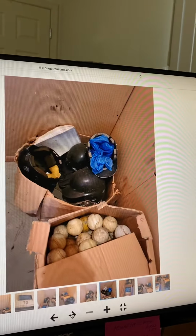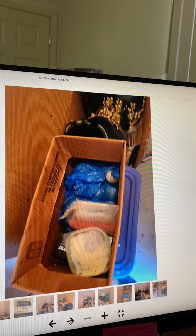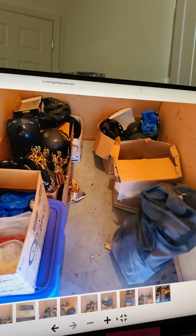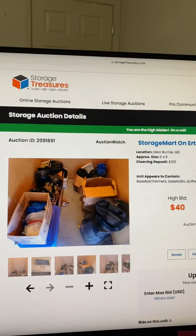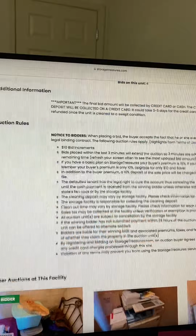And there you are, right there. There are all the balls right there, okay? And more stuff in there, I guess. Not too much stuff, you know, but for 40 bucks, it's definitely worth the chance of doing this one.